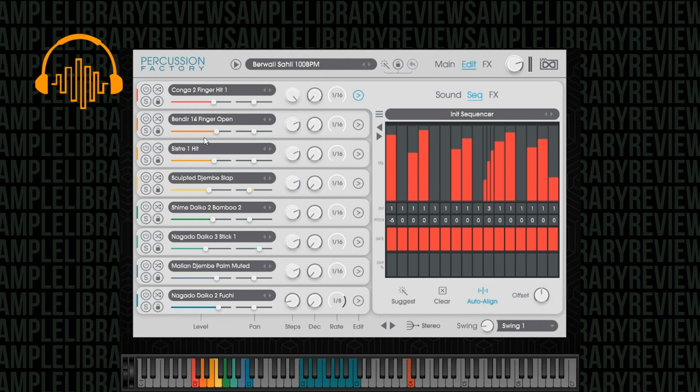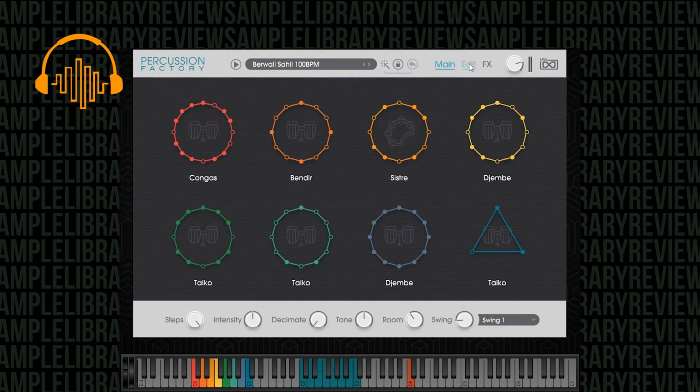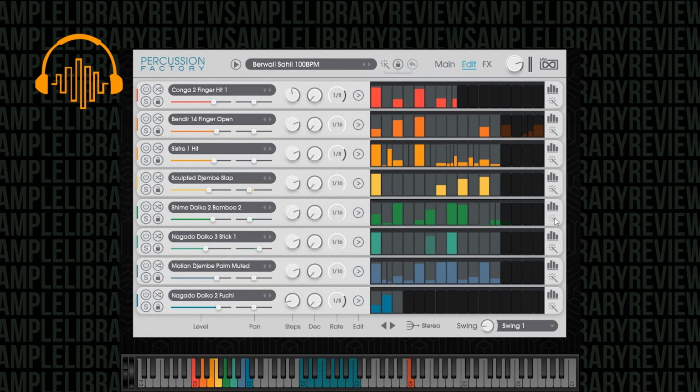So let's see what we've got here. Actually, you know what? Just for fun, let's go back here. Let me go here and then over here. And now that we've randomized each instrument, I'm going to randomize the sequence for each instrument. And I have no idea what this is going to sound like, but let's give it a whirl.